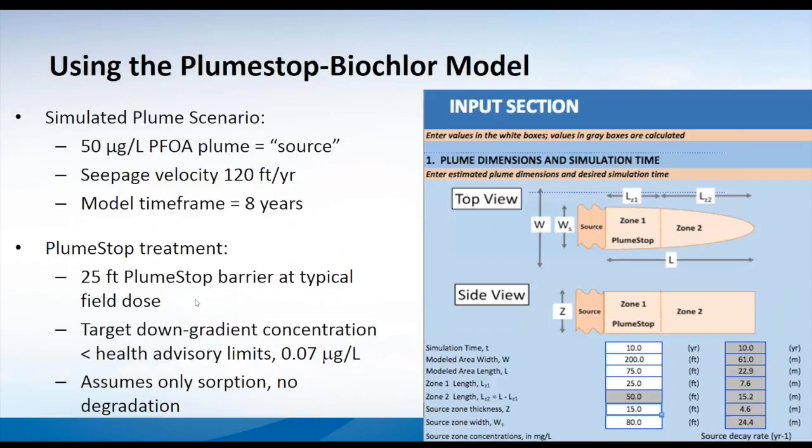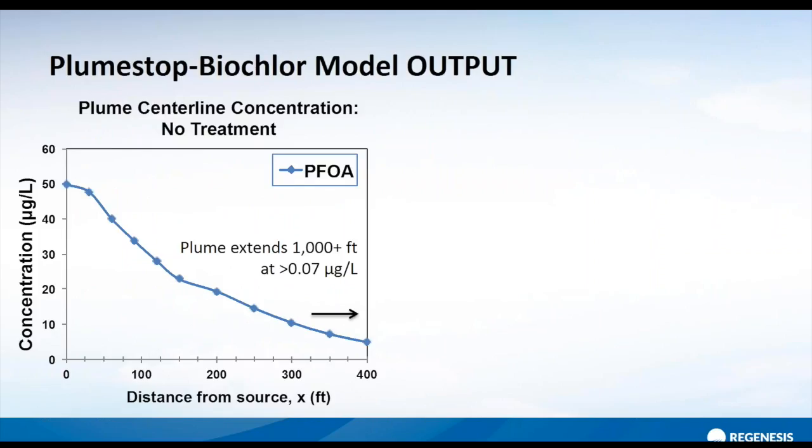A nice feature of this model is that you can include a degradation component if you have a compound that does degrade, which is something we look at for our solvents and other types of compounds. But of course, here we have turned that off. So now I'll show you the outputs of this modeling study. First, we'll look at the no treatment scenario.